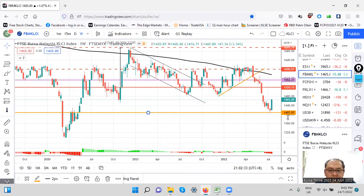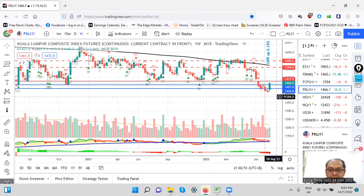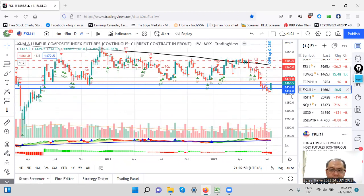It did not break the 1407. When it touched here, it looked like, wow, very dangerous the last two weeks. But last week there certainly was a very good rebound. Okay, I changed to the futures.